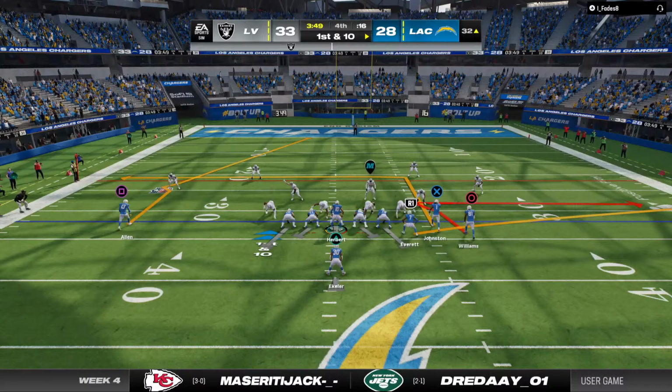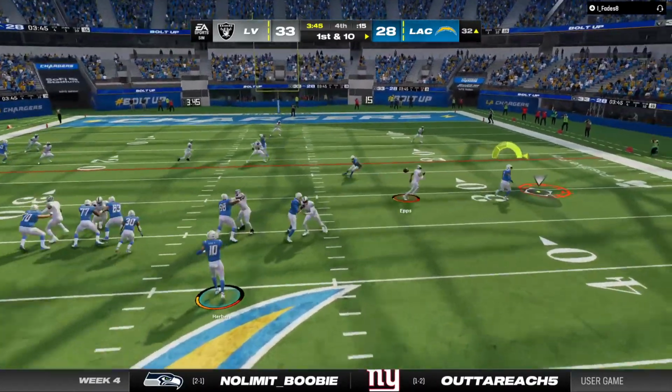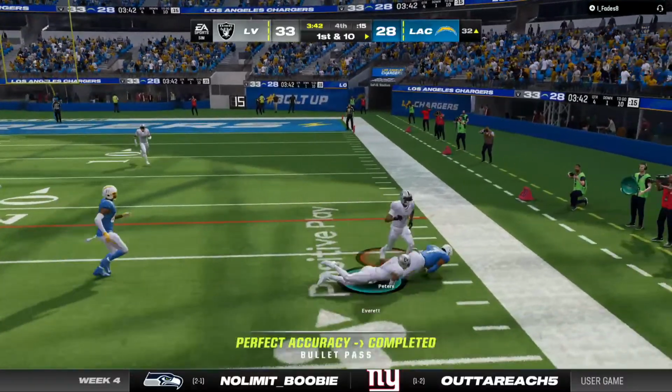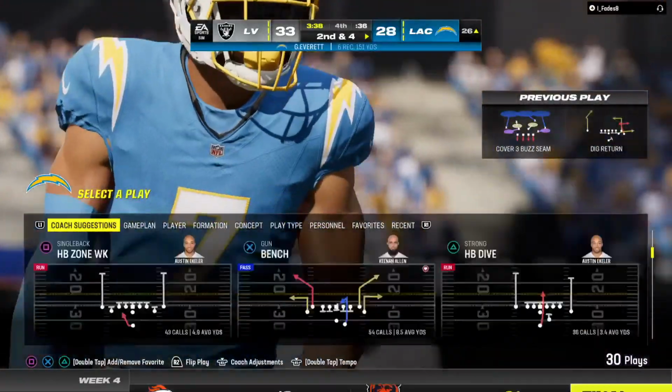So far on this drive, so good. They moved the ball down the field with very little resistance defensively, but they better be prepared for some adjustments to come their way now. And he'll go down at the 26, following a gain of 6.